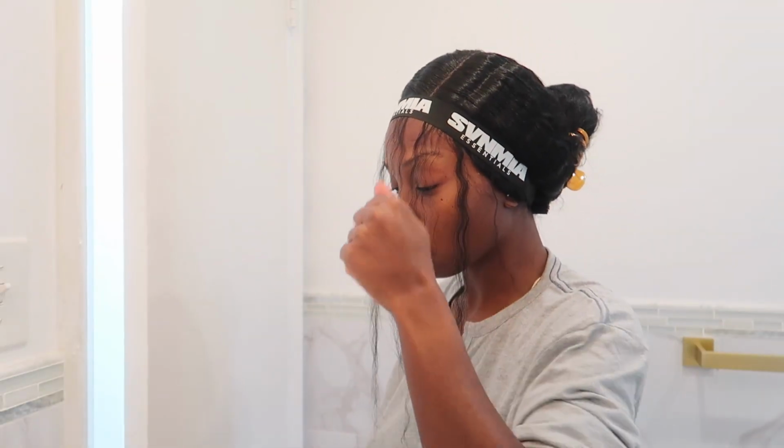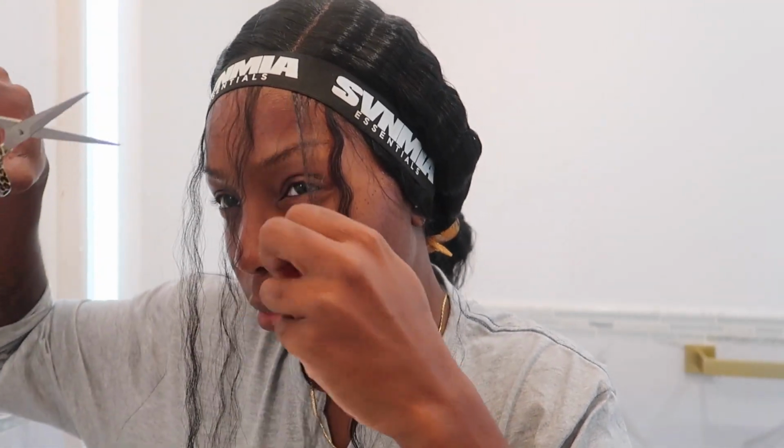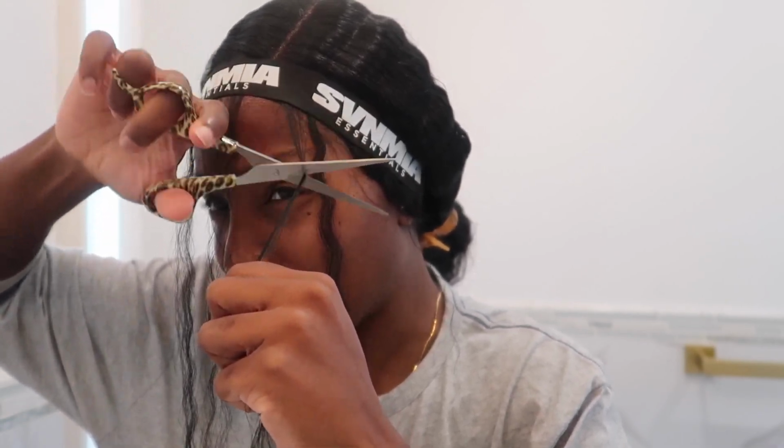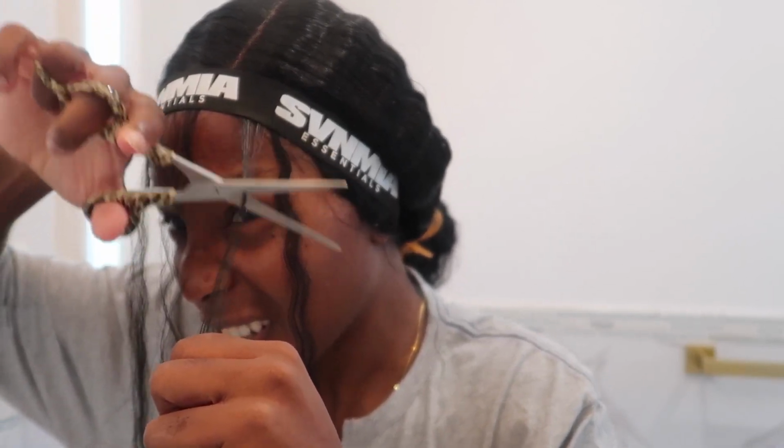Find my razor. I can't find my hair razor, but I did get my little curl line to work on the edges in a second. And I'm gonna have to use my regular scissors because I don't know where my razor is. I don't see my razor. Oh. And try to cut it as if it were a razor.